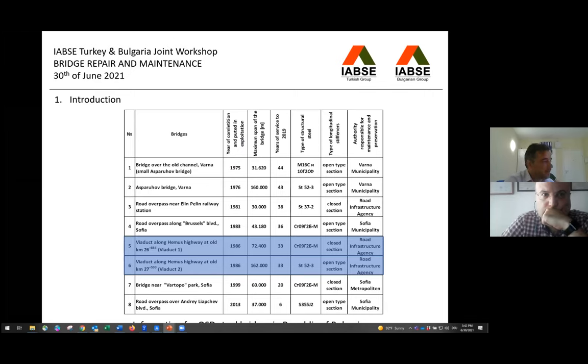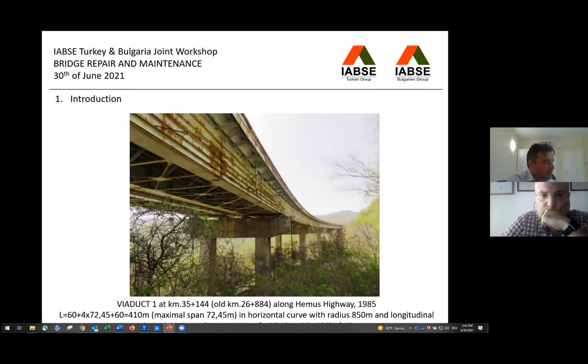We have chosen two bridges, the so-called Viaduct 1 and Viaduct 2 over one highway, the Helmholtz Highway. Both of these bridges were built in 1986 and were 33 years of age when the visual inspection was made. So briefly going to these two structures, the Viaduct 1 is a continuous plate girder having six spans, 60 meters the end spans, and in the middle four spans of 72.45 meters, which is the maximum span. The bridge is in a horizontal curve with relatively high radius and a longitudinal slope of 4.6%.